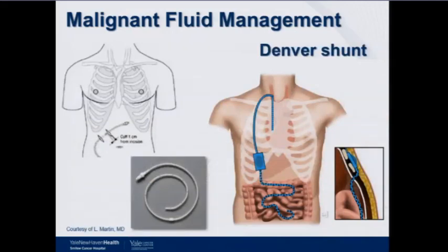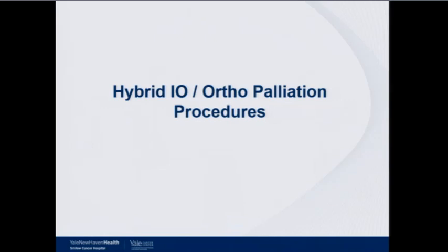With a lot of fluid management as well, right? A lot of paracentesis, Denver catheter, Denver shunt. Our people know how to manage these patients and how to do this.